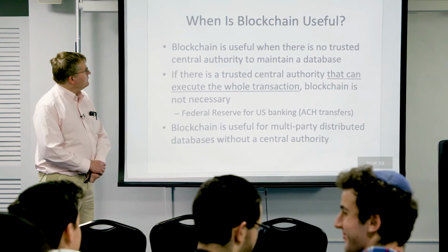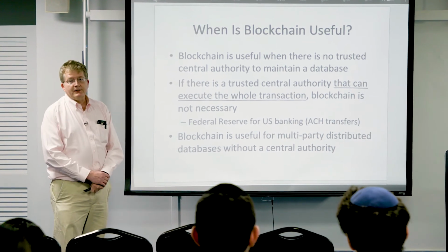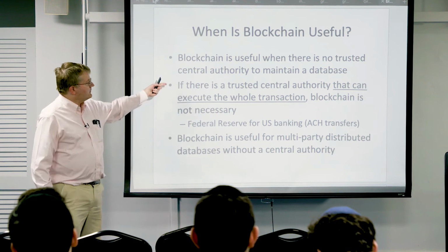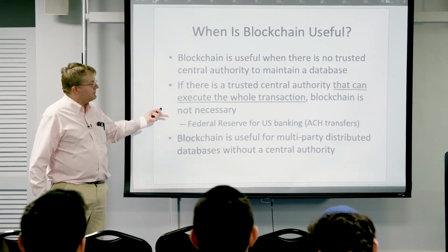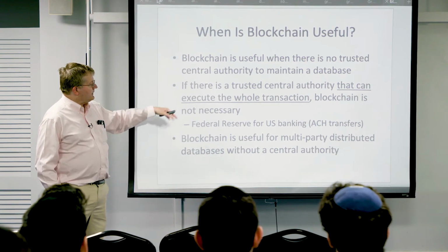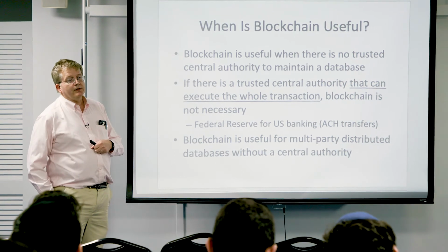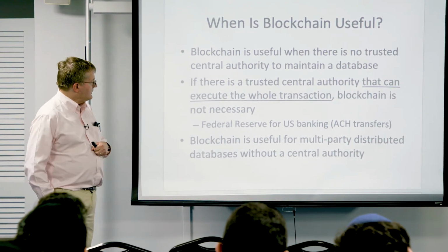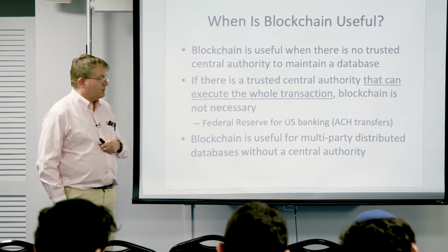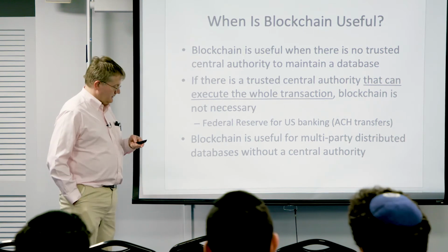So blockchain is useful when you don't have a trusted central authority to maintain the database, as we don't have in this example. If you have a trusted central authority, like the Federal Reserve for banking, you don't need any blockchain. You trust them, and they do the transfers. They do automatic clearinghouse transfers every night, funds transfers. So blockchain is useful for multi-party distributed databases without a central trusted authority.